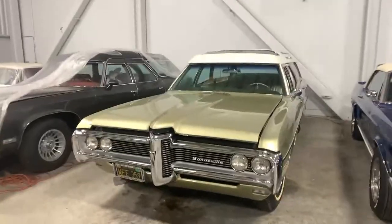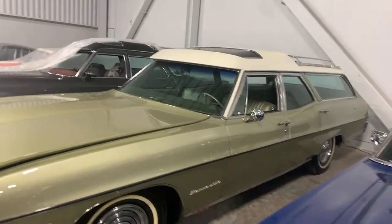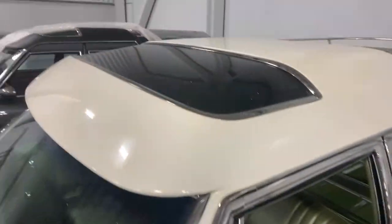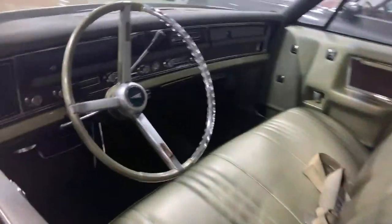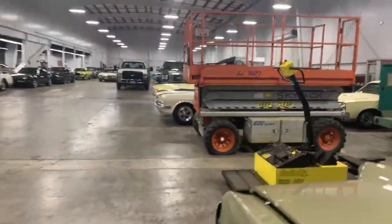And now you got this crazy wagon here. Bonneville. Whoa, with a 428. Look at that, green on green. Got the panorama vision, whatever they called it back in the day. I would guess that's the third seat back there. Yeah, we have a lot to look at back here.